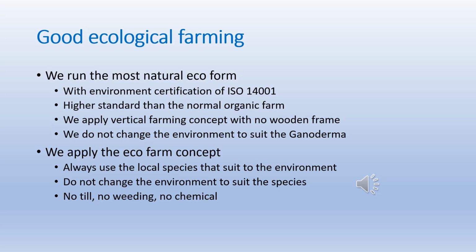So we run the most natural eco farm with this environmental certification of ISO 14001. Many members keep on asking about organic certification. No, organic certification is not the highest certification. The higher one is ISO 14001. This is a higher standard than the normal organic farm, and an organic farm may not be doing too well. The best organic farm is the eco farm.